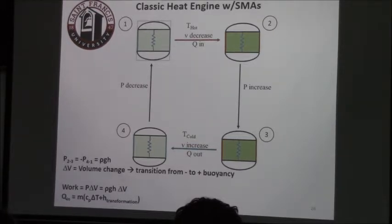Now, the efficiency is really lousy, right? Carnot efficiency is 1 minus the rejection temperature over the addition temperature. And that delta T is only 25 degrees C, so it's lousy efficiency. But the ocean has tons and tons and tons of energy. So if you can use it, why not?